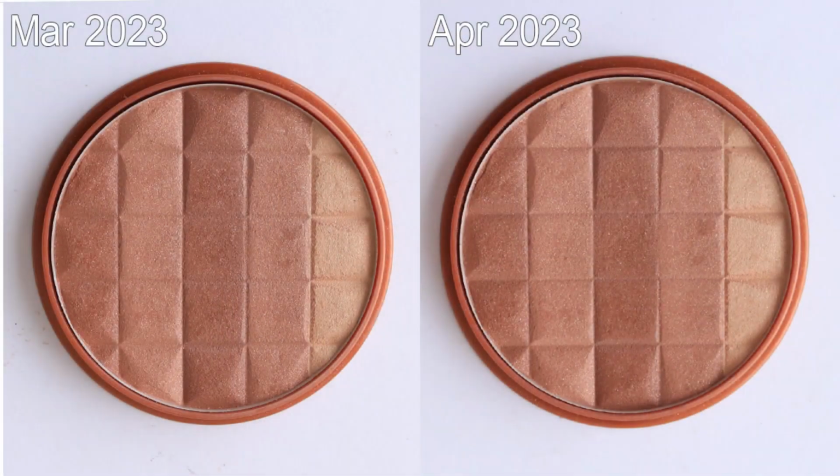Next up is my bronzer, and I was using the Rimmel Radiance Brick in 002 Medium. My goal for this was to sort of wear down the texture on it. And while the photo might not look like I really did that, I'll put the side-by-side up. In person, I definitely did, I feel like.